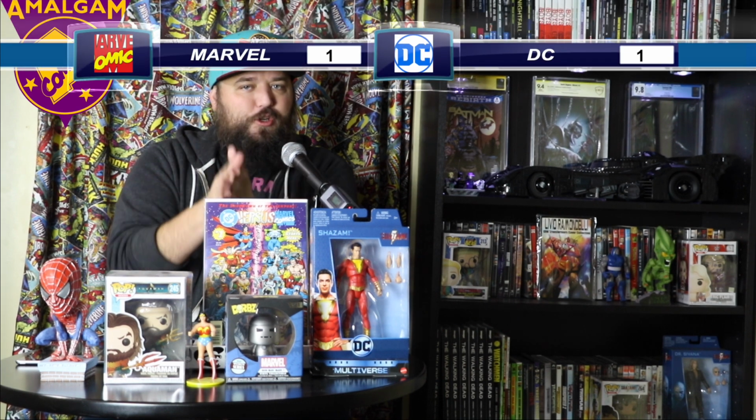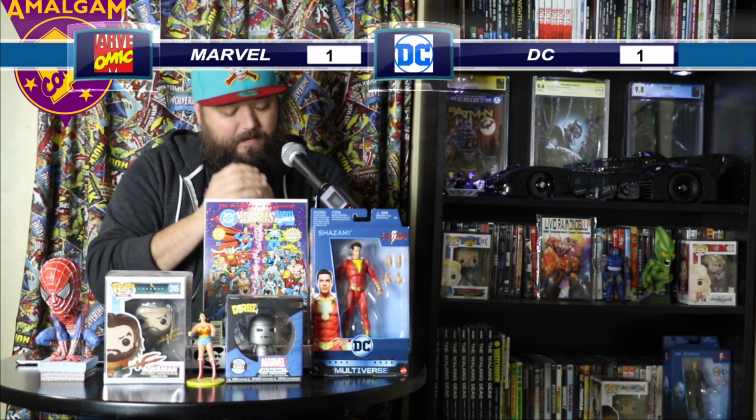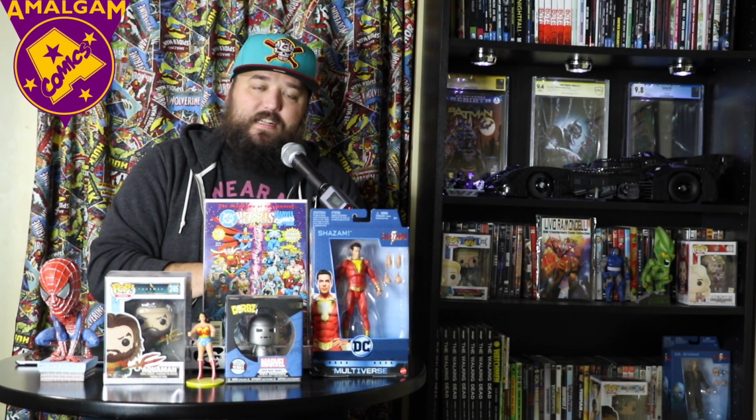So, round 2, we have DC beating Marvel. We got Flash beating Quicksilver. Do you agree? Because I do as well. I think Flash wins against Quicksilver. And I will be honest and complete with this: I am voting from this because I don't know much about Quicksilver. I just think Flash is a better character because I'm more familiar. I'm agreeing because this is pure bias. I don't know enough about Quicksilver. So that is why I'm saying Flash.